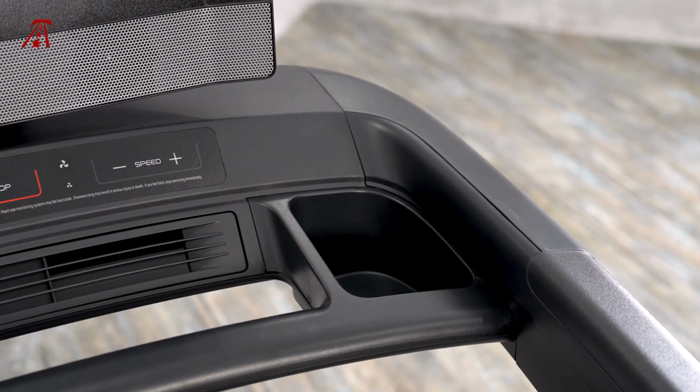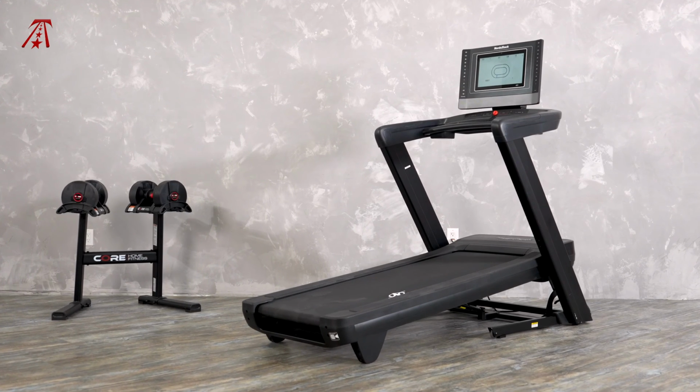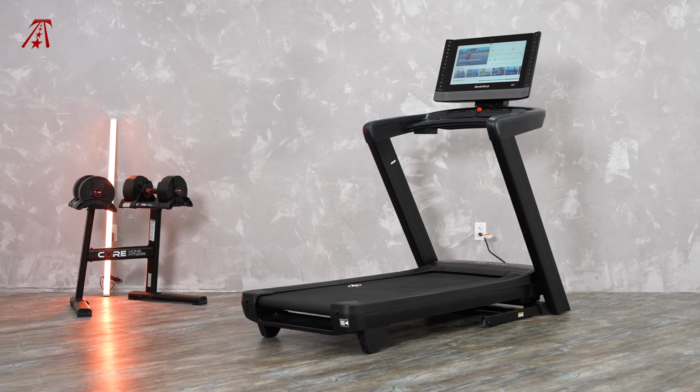I even measured the cup holders just to make sure. So if you want a more in-depth look at these features, be sure to check out my individual video and written reviews on these treadmills.